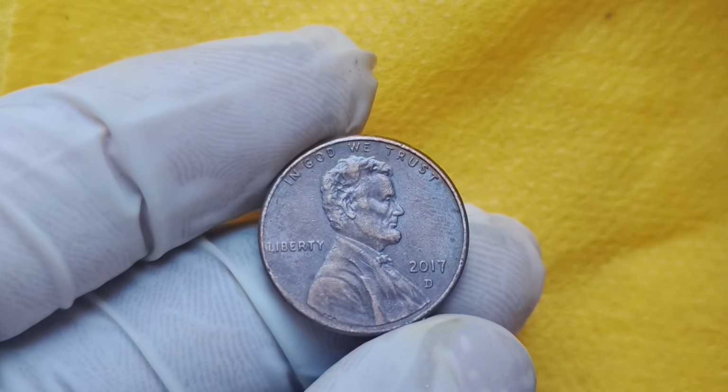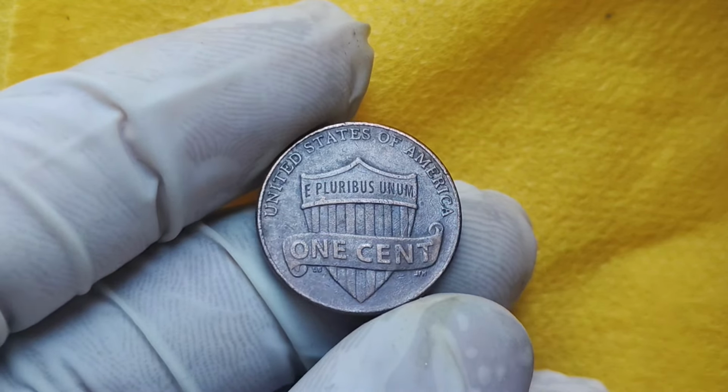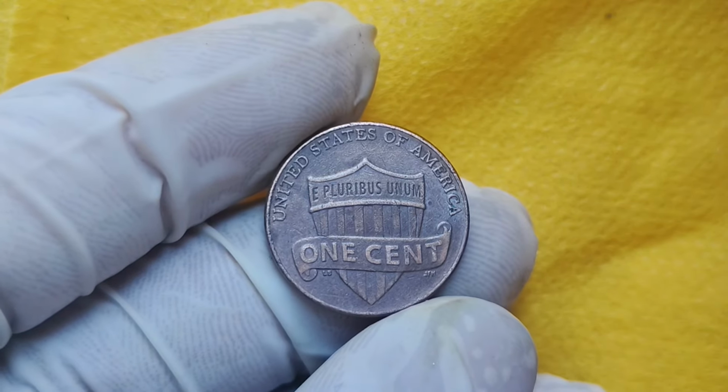1969 double die Lincoln penny. Due to a minting error, this penny features noticeable doubling in the inscriptions. Only about 30 of these are known to exist, with one fetching $126,500 at auction.